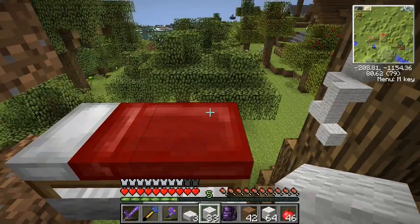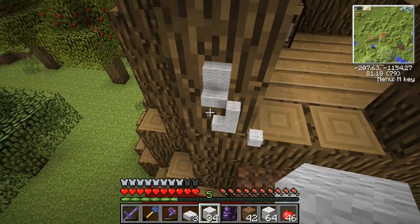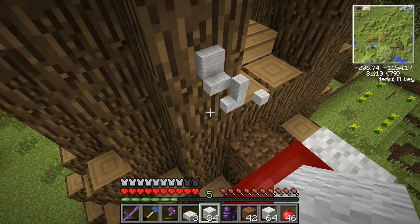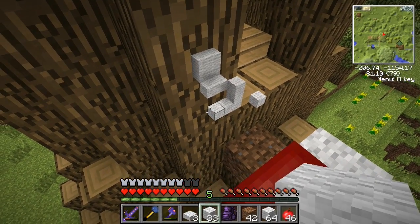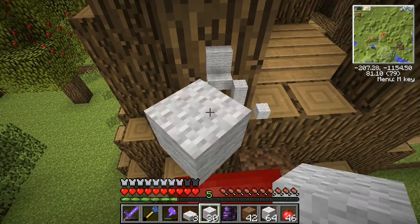I present to you little blocks. Little itty bitty blocks. Used in the most anticlimactic way ever, by constructing a hammock to hang in the bed. But I think it'll work. I think we're going to tumble down to our death and doom.